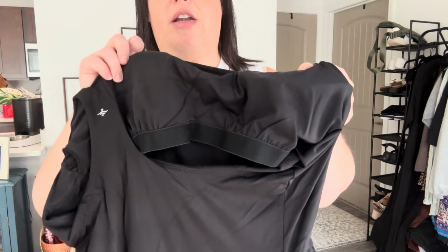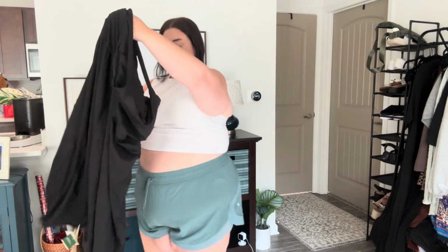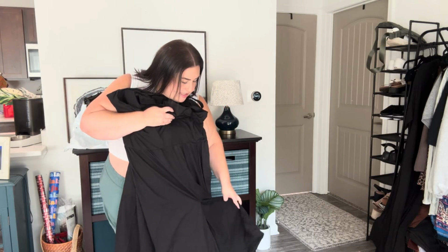Has a built-in bra. You can see kind of the netting in there to hold your chest. The back is nice. It kind of sits like a sports bra. Now, what size did I get in this one? It does have pockets and a little slit up the front. It looks like I got this in a 2X.